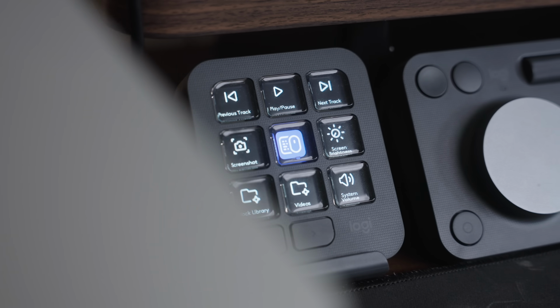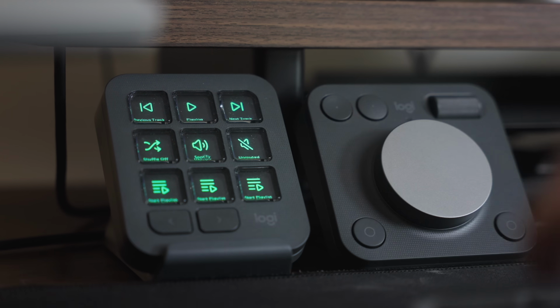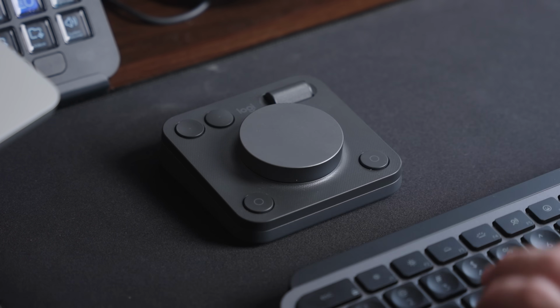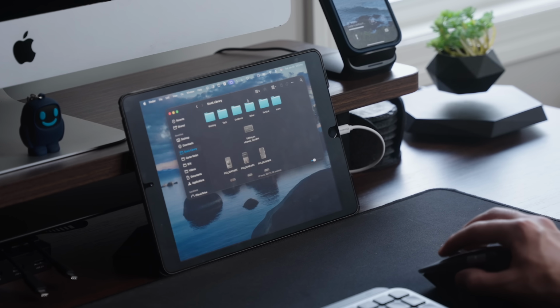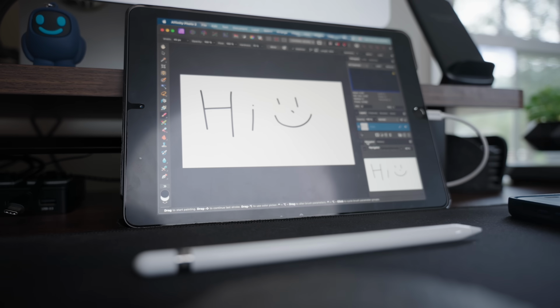I also have my Logitech MX Creative Console, which if you don't know is one of those macro keyboard shortcut keypads. I personally end up using it mostly with video editing, specifically balancing the exposure of clips. Having a separate device and just the functionality of a dial itself, it can come in handy in a lot of unique ways. And I also have my good old iPad here, which typically has just been being used as an extra display with Apple Sidecar, sometimes being used for touchscreen tasks.